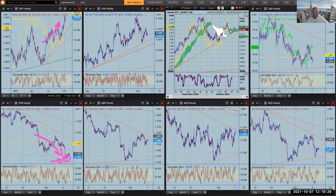Dollar Swiss, right? I still think this is a bit of a sleeping giant. I think this has got a chance to, it's like trading mid-range, which is a good thing, right? You might think, well, yeah, mid-range is no good. Well, in this situation here, it actually is, right? Because it gives you a chance to get in either at market or through that next resistance line.